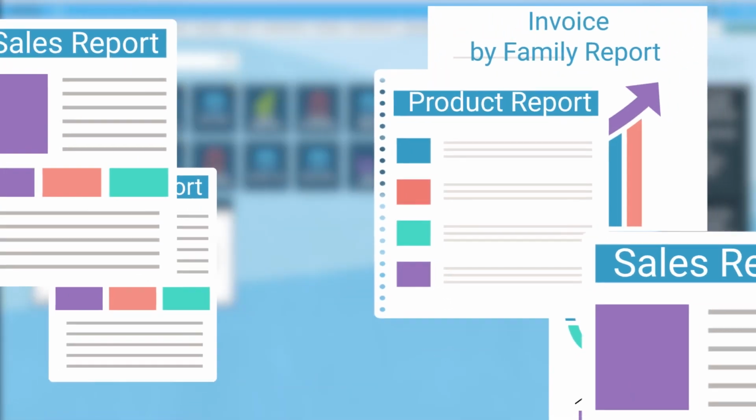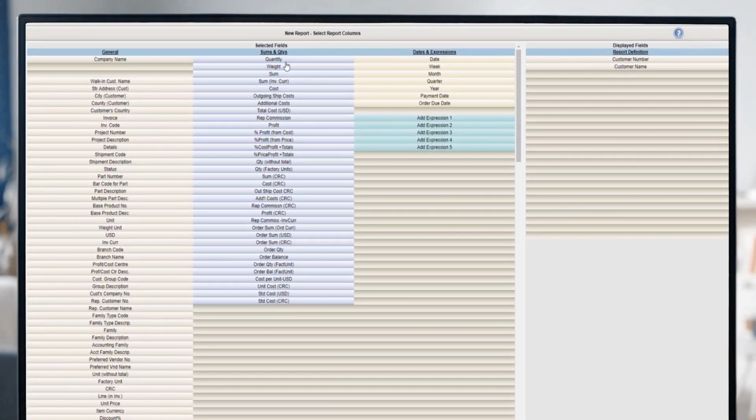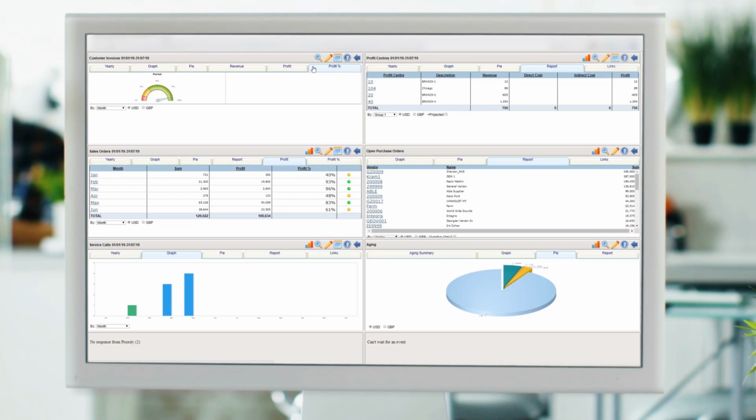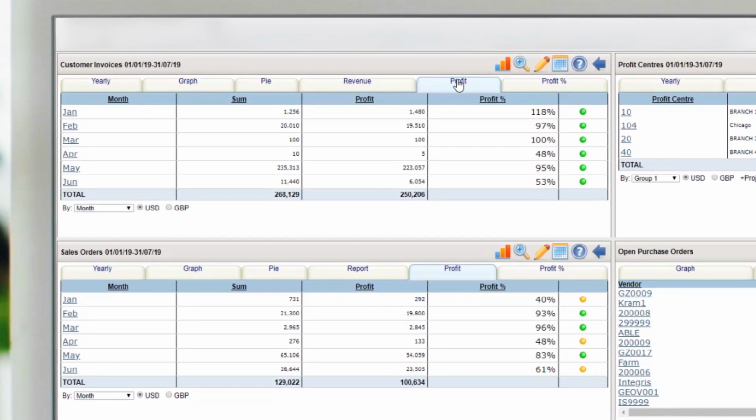There are hundreds of pre-built reports inside the system. Create your own reports using easy drag and drop. With BI and Executive Reports part of your ERP, you get a high-level picture and can drill down to individual transactions.